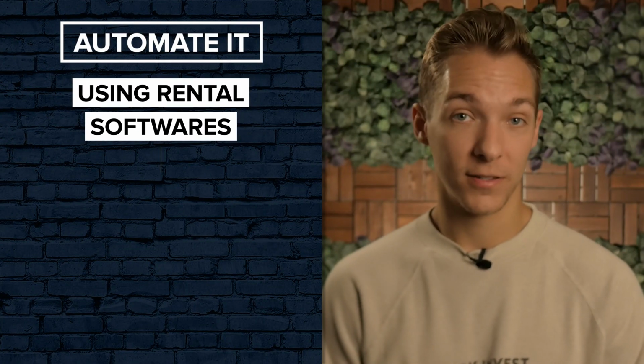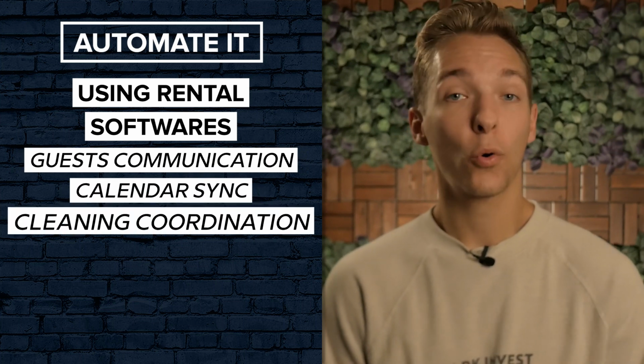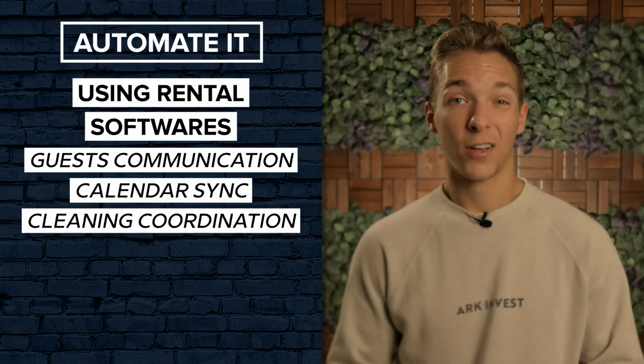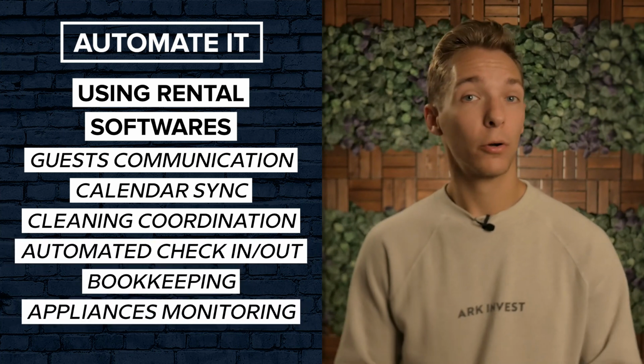Automating your Airbnb business. At first, you'll have to diligently take care of your short-term rental operation on your own, but in time, you can automate many aspects of the process. Incorporating vacation rental software into your business can automate things like communicating with your guests, synchronizing calendars, and coordinating cleanings.